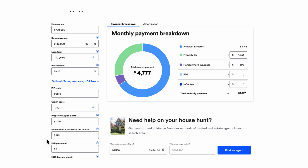Your home insurance rate is going to depend on various factors. It's going to depend on you, if you've submitted any previous claims. It's going to depend on the age of the home. It's going to depend on any safety features that you have. It's going to depend if it has a pool or not.